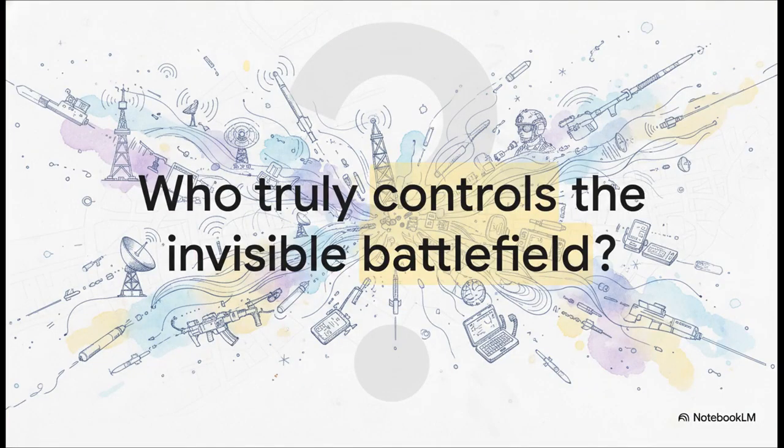Which leaves us with one final big question to chew on. In a future where the absolute deadliest weapons are invisible radio waves, who truly controls the battlefield? Because spoiler alert, it's not always the army with the biggest guns anymore. It's the one that can see, understand, and map that invisible world first.